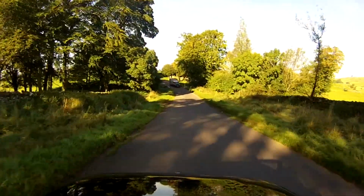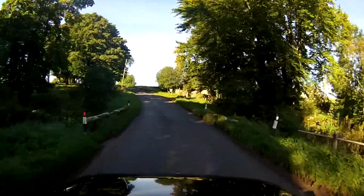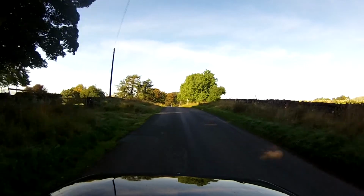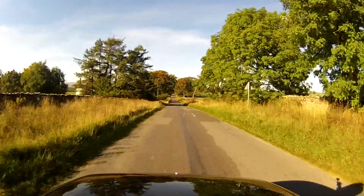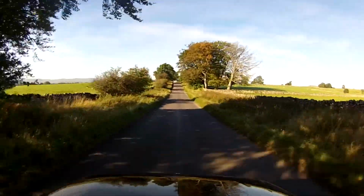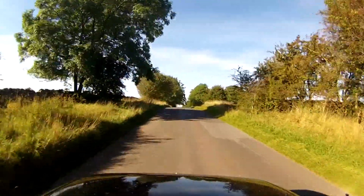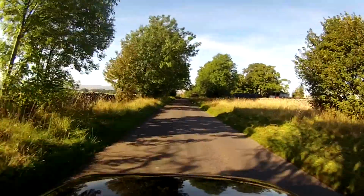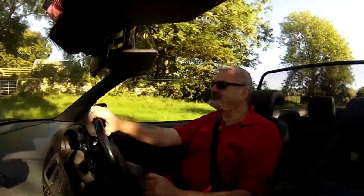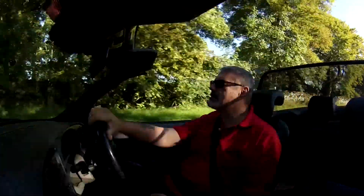But we're just dropping down now into the little village of Orton, which is just above Tebay. So this area that we're now travelling around is literally just off the M6. I mean, we're talking minutes off the M6. It's an area to come to explore, to stay and experience the peace and tranquility of it all.